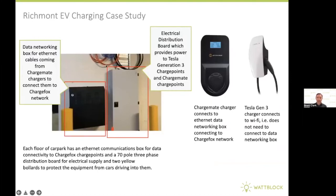So on the right, you've got a new 70-pole, 160 amp distribution board installed into the basement car park just for the purposes of charging electric vehicles. And then next to this, you have a data connectivity box that can run Ethernet cables from the charge points. The ChargeFox charge points will use Ethernet cables, which will plug into this box, and they'll also run power cables that plug into this box. And that's repeated on each floor of the basement car park. They've got 3 floors, so they've got 3 sets of these 2 boxes in that particular building.